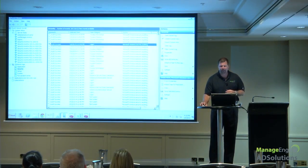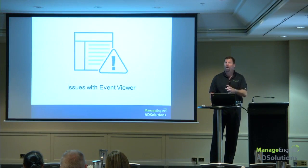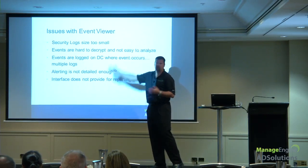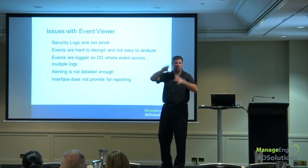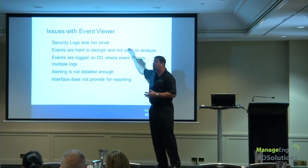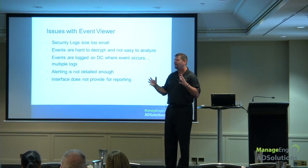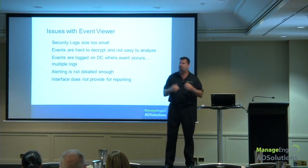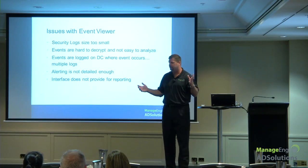So in the end, what it comes down to is we have a lot of these great concepts in the new event viewer, but it doesn't give us what we need, right? The log is too small. It generates too many archives. The events are hard to decrypt, right? If I have to go in and parse through all the information, it can be very difficult. I have a multitude of logs, a multitude of archived logs that I'm going to have to somehow consolidate. The consolidation tools are there, but the analysis tools aren't. The alerting is there. I can get an email, but it's not detailed enough. It's not specific to what I want, right? And I didn't even mention reporting yet because it doesn't exist, okay?